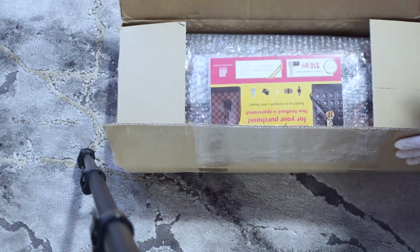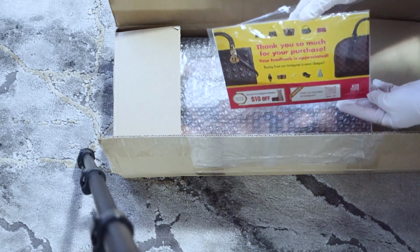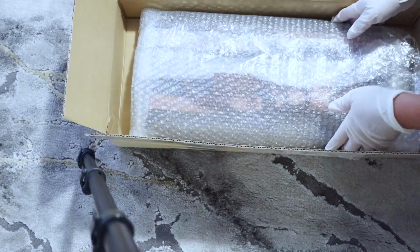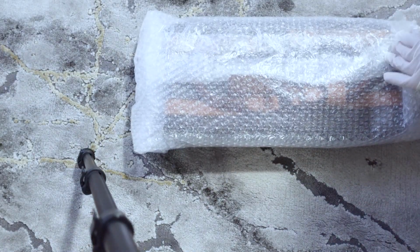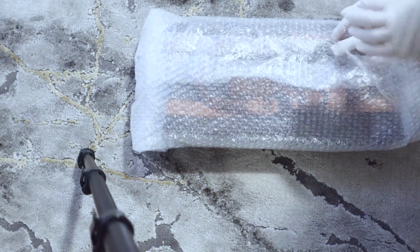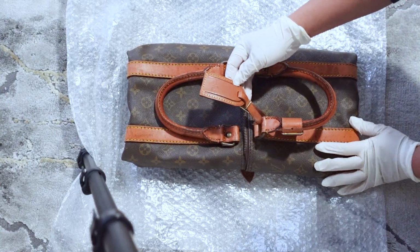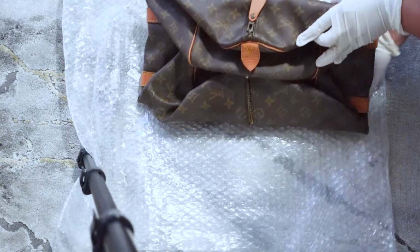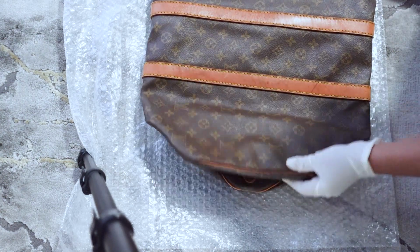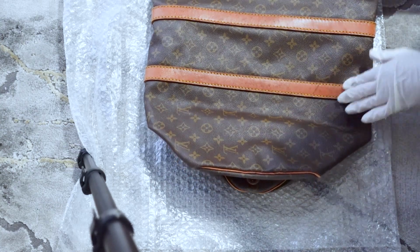And we're gonna do the unboxing. I already opened it. Let's open it again. Send me like a thank you note. It's wrapped in bubble wrap. Vintage. So it has a handle, name tag. Yes. It has some spots. So we'll try to clean it.